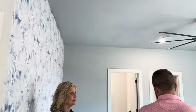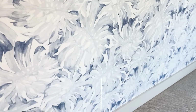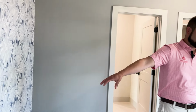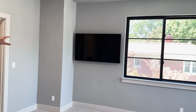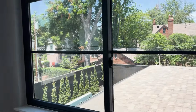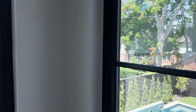So this is one of the bedrooms upstairs. Look at the beautiful wallpaper, a beautiful blue color. Tell me about all of these selections in here. Yeah, so this is the daughter's room. They wanted it to be a little bit different. Custom selected the wallpaper, so we have an accent wall here. The bed is going to go on this wall. Has a TV set up here. Plenty of room around here if she wants to set up a desk or something for homework. But yeah, you've got 2 full walls with windows. Get a ton of natural light in here.